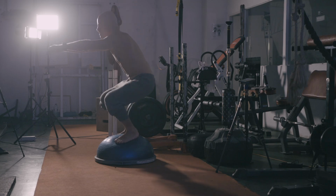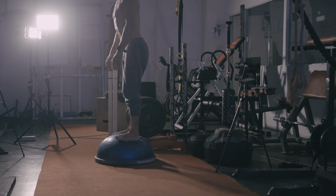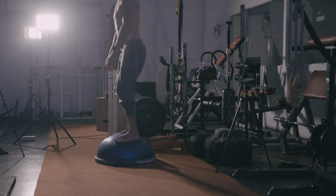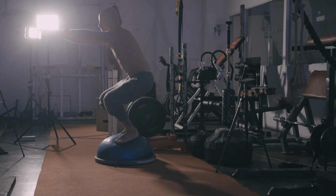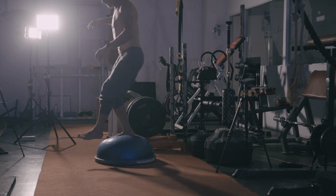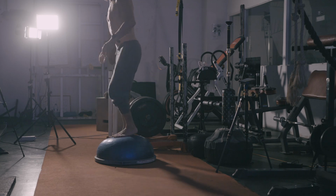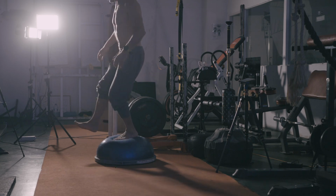So this one is the Bosu ball, and just looking to get into a squat. And then I started some single leg stuff on it as well. Yeah, it's a good little thing. I pumped it up a little bit harder to give it a bit more resistance. When it's too soft, you're not getting that much out of it.